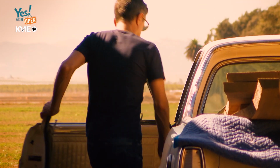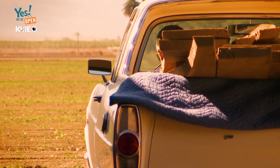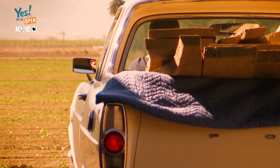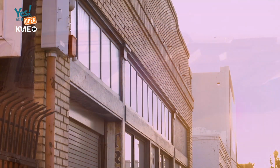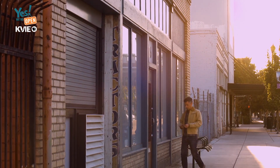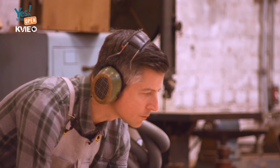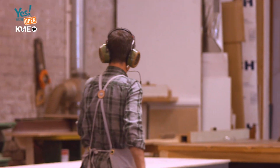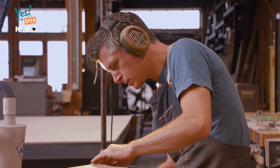Once he's satisfied he's got what he needs, he loads the lumber into the back of his 1966 Ford Ranchero and makes the long trek back to Stockton. Jared's studio is housed in a 100-year-old building in downtown Stockton. I know that as a furniture designer, I probably won't ever feel the type of success that maybe a band who comes up with the song of the summer does. I won't experience that sort of universal appeal, but I feel very privileged to be able to make a living doing something that I love so much, that I'm so passionate about.